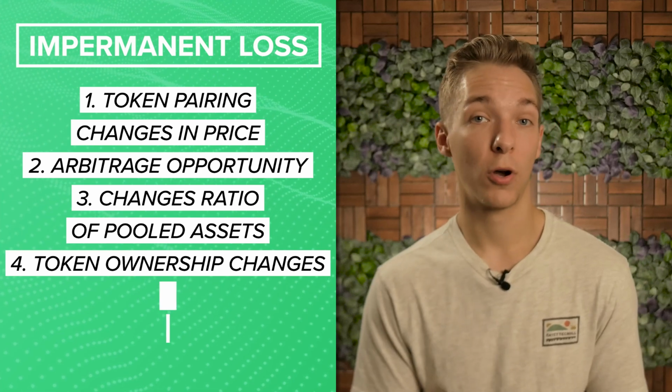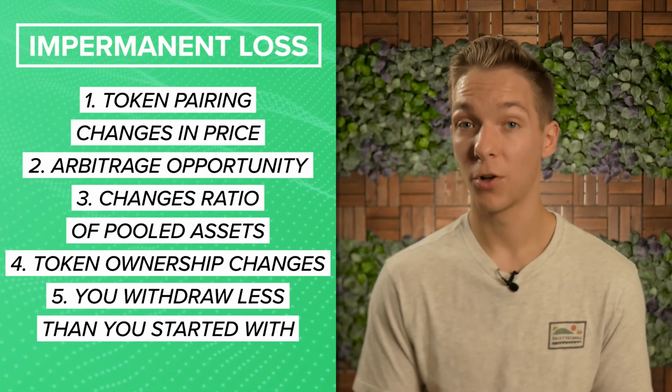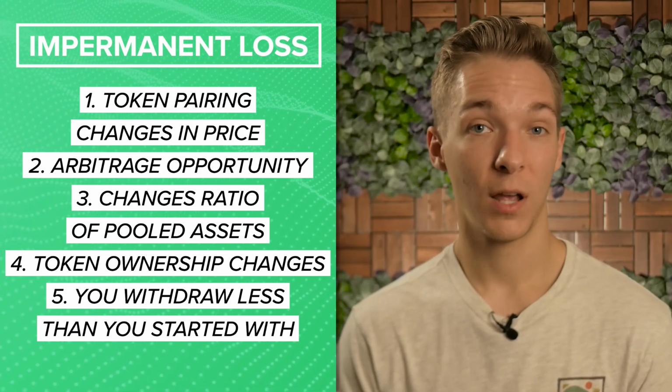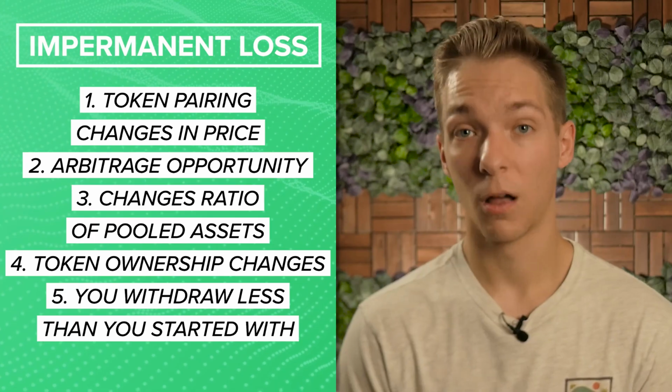This means you could end up withdrawing a different number of coins, and therefore a different dollar value, than what you initially added to the pool. The difference in what you withdraw and what you initially provided is known as impermanent loss.